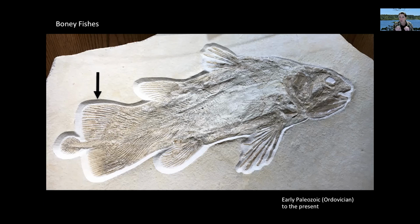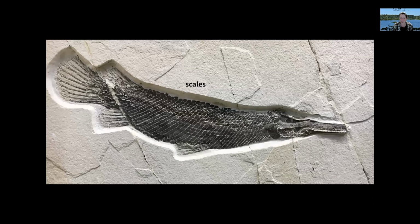Sometimes the fossil bones themselves might actually be treated with a stain to make them a little darker, make them stand out more. So a lot of work goes into preparing these fossils for the public to enjoy. Here we have another fish. This one, you can actually see the scales on its body.